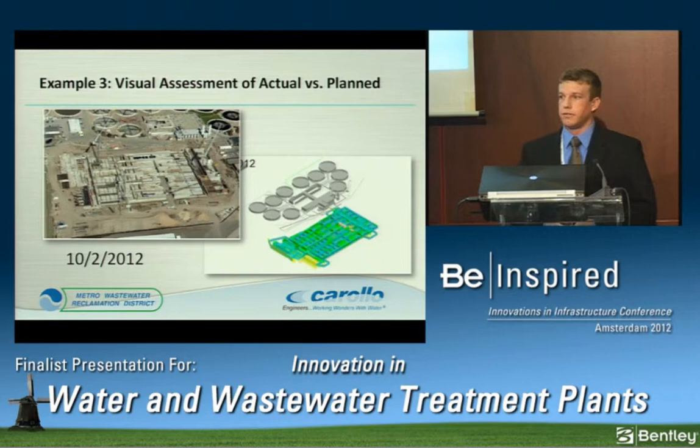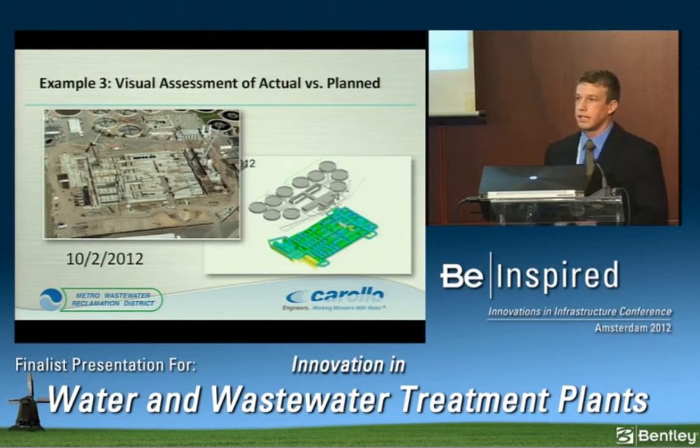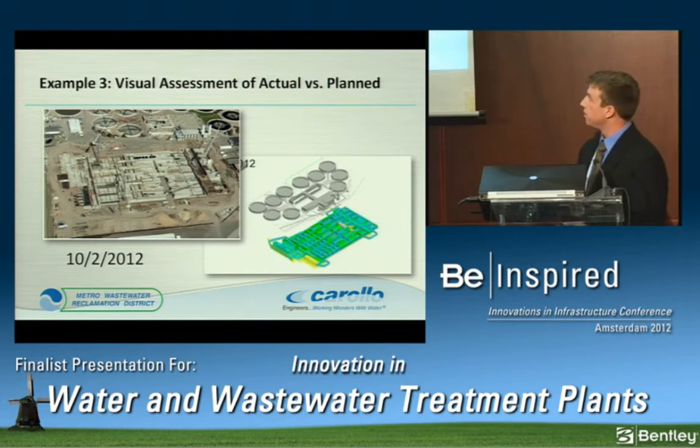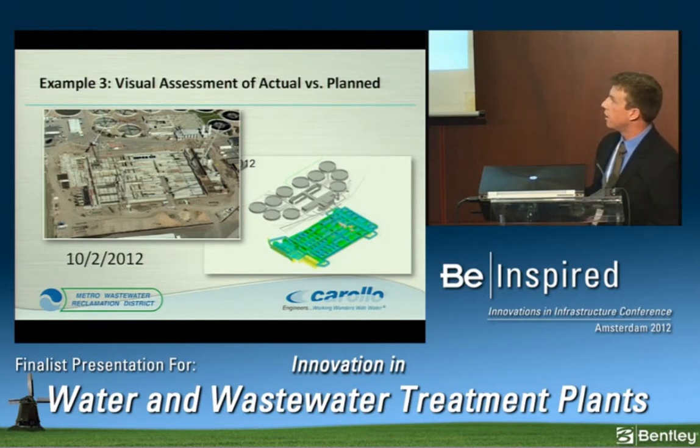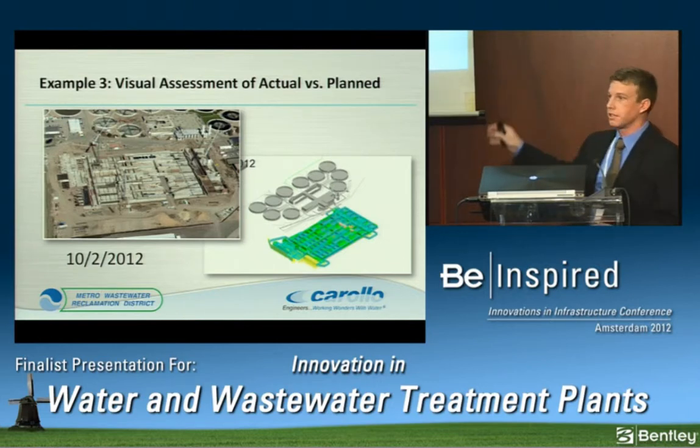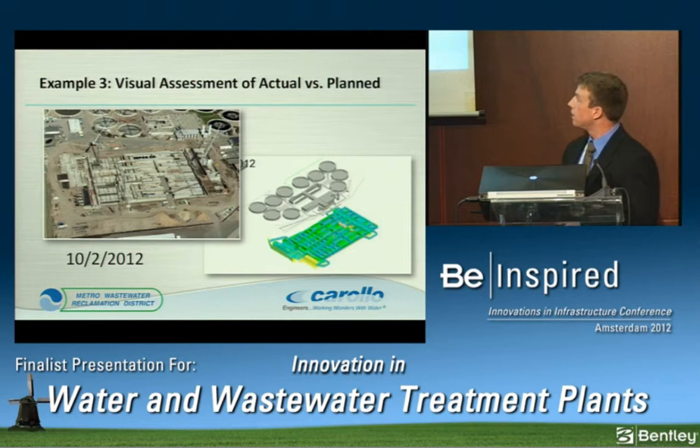Probably the easiest way of identifying where they are in the schedule is visual assessment of actual versus planned. This was an aerial photo taken on October 2nd. We get aerial photos every month. This is the 4D visualization of the contractor's intended schedule on October 2nd, and all we got to do is compare the two. There's the blower building that we saw. Well, I can see a couple pads down there, so it looks like the contractor is a little bit further ahead in their blower building than they anticipated to be in the schedule. This will get updated, we'll move forward, and then we can review the rest of the site the same way.